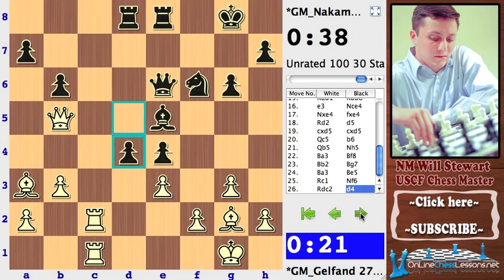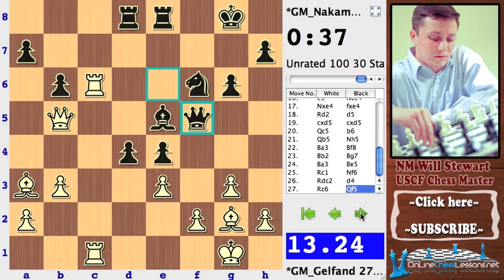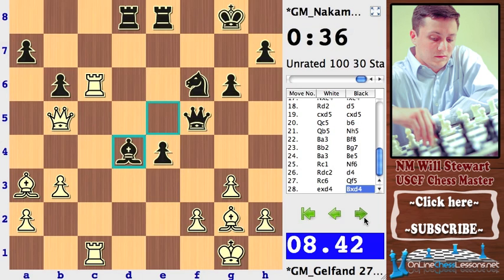Now d4 by Nakamura, getting rid of that weak pawn on d5 before it can be blockaded. And also this is opening up a lot of dynamic complications. So rook c6, queen f5, where the queen kind of wants to go anyway. And so this is very nice by Nakamura, just not scared to trade queens in the middle of the attack because it was necessary, so played without bias towards not trading queens while attacking.